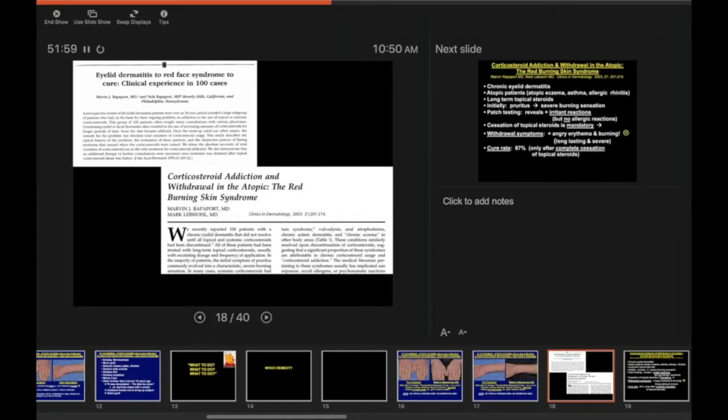So it really got us thinking like, hey, maybe it's a good idea to give them breaks from the topical steroids. Maybe it's a good idea not to overdo it and to tell people, don't keep getting this refilled by your private or by your primary practitioner, because we want you to use it for maybe a month and get off of it.